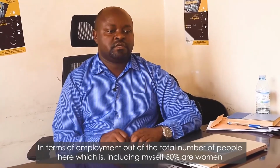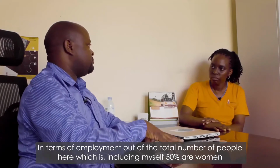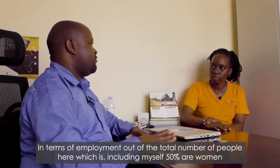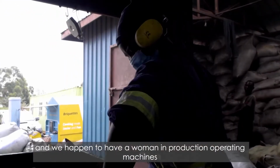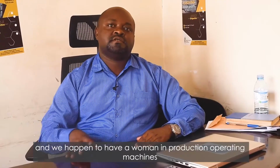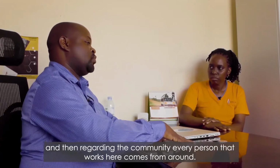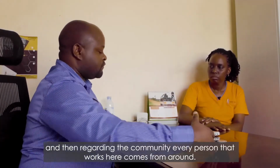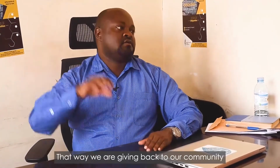In terms of employment, out of the total number of people here, and I'm talking about 9, everyone here including myself, 50% of them are women. We happen to have a woman in production, in charge of operating the machines. Also in terms of the community, every person that works here comes from around. So we recruit from our community, and by so doing, we are giving back to our society.